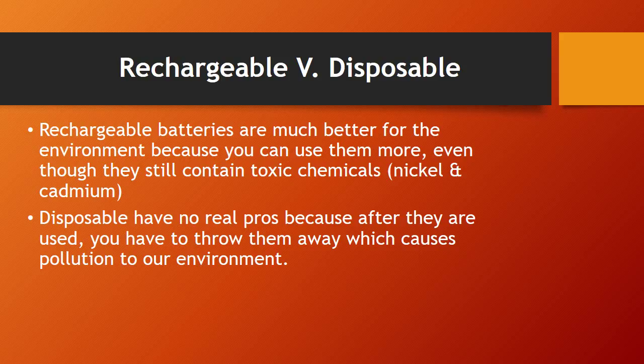Disposable batteries, I can't say have any real pros besides giving you the power you need when you need it, because after they're used, you have to throw them away, which ends up in a landfill, leading to just more pollution to our environment, gets in our water, makes humans unhealthy, and makes the environment and the air we live in unhealthy. So if you had to pick between the two, you should always pick the rechargeable kind, if not something that's powered a different way, such as solar power or something else like that.